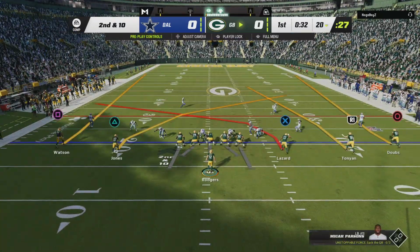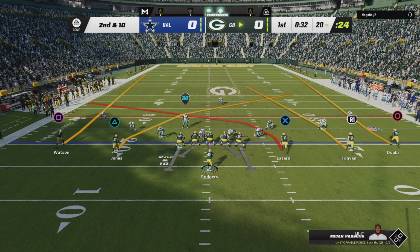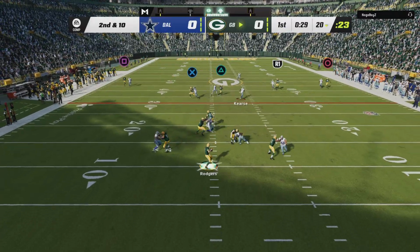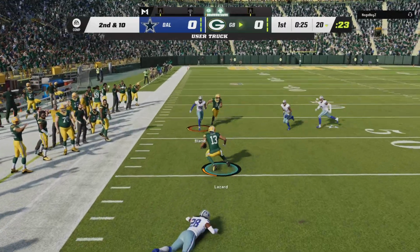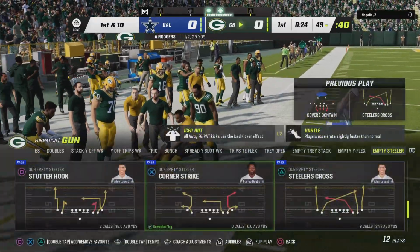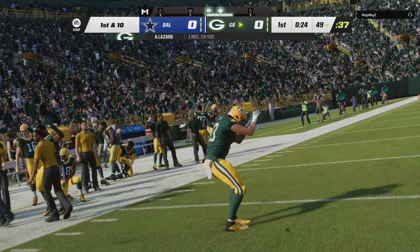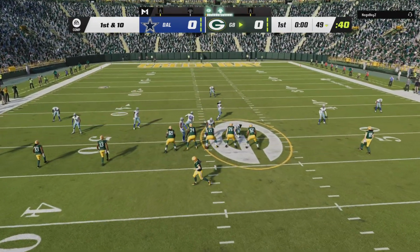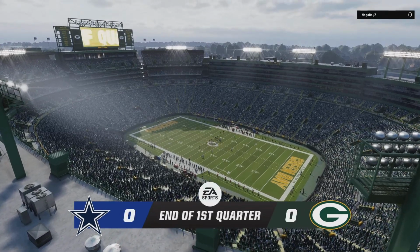After the incompletion, here's second and 10 from the 20. Here's Rodgers. And able to find Allen Lazard. And he'll go out near midfield at the 49. The catch and run pays off for 29 yards. No score after one on EA Sports.